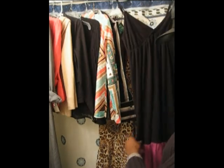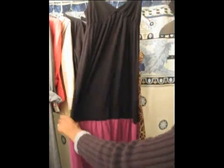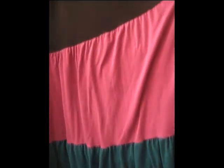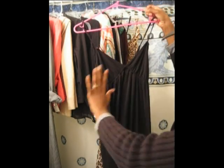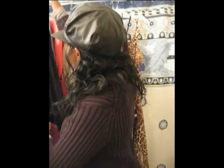This is a maxi dress. As you can see, I love the color blocking at the bottom. Now, this dress is too small in the bodice, but of course, that means nothing to me because I'm going to rock it anyway with a sweater or something on top of it or a jacket. Y'all know. Okay.